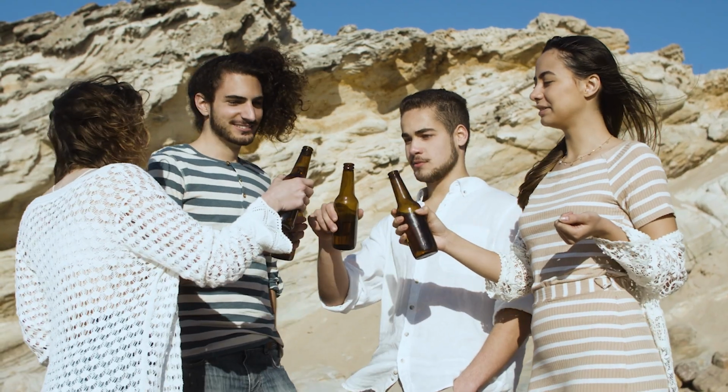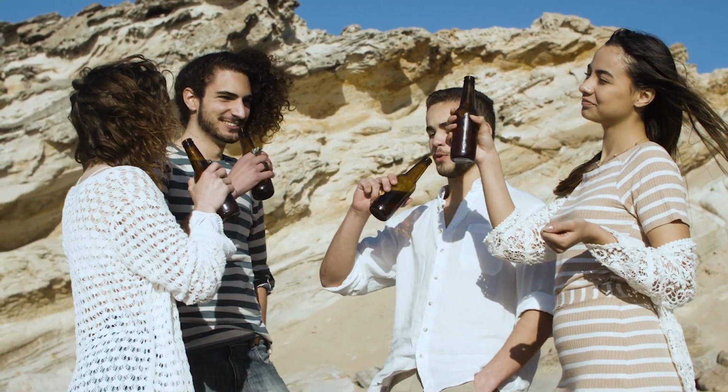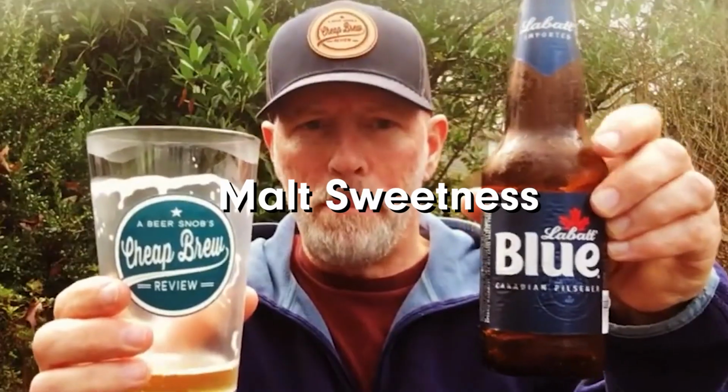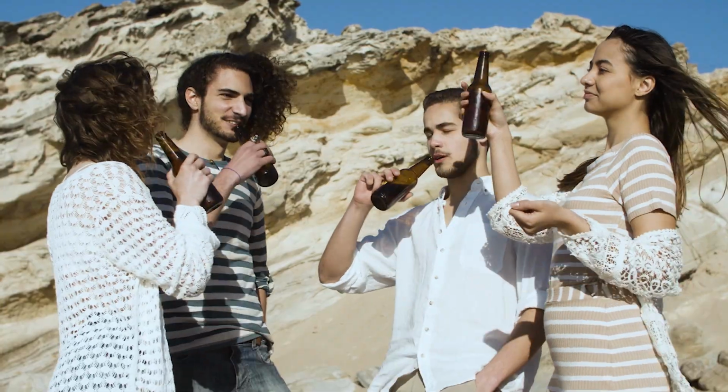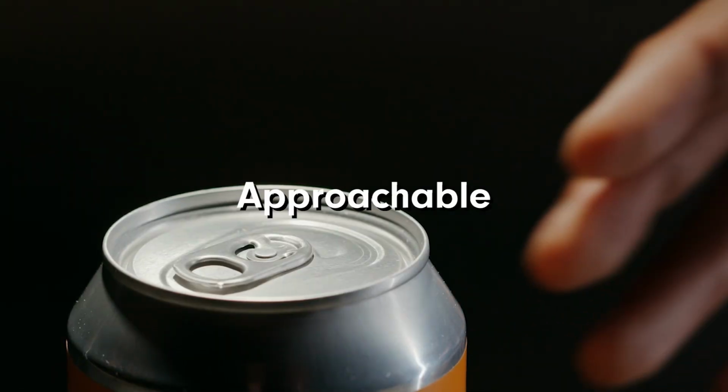Labatt Blue's ingredients are pretty simple. Barley, hops, water, and yeast. It's got that malt sweetness and subtle hop bitterness that many people love. But here's the thing. This beer doesn't have the edge or complexity that some of the newer craft beers have. It's definitely approachable, but that's kind of where it ends.